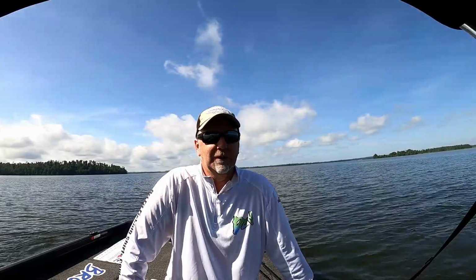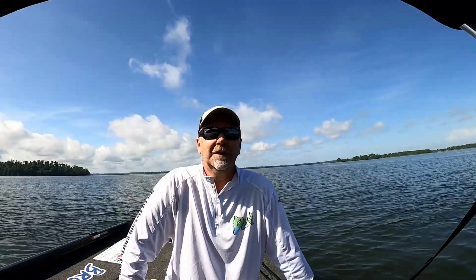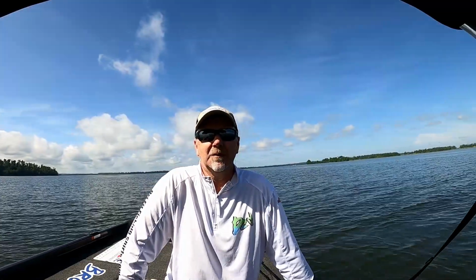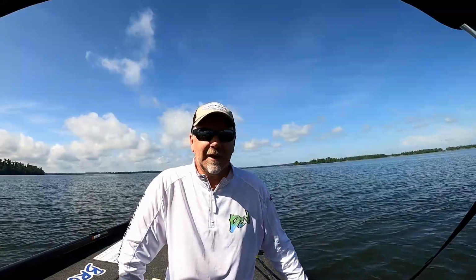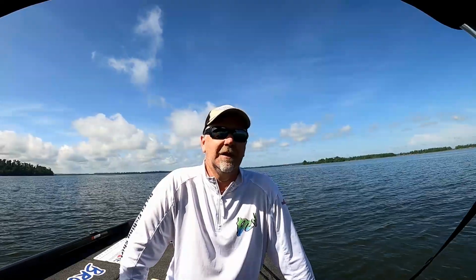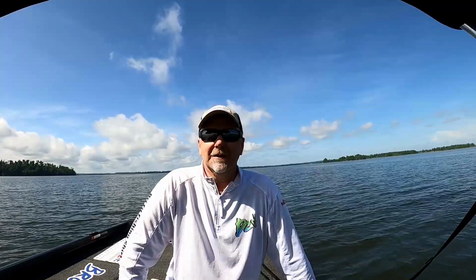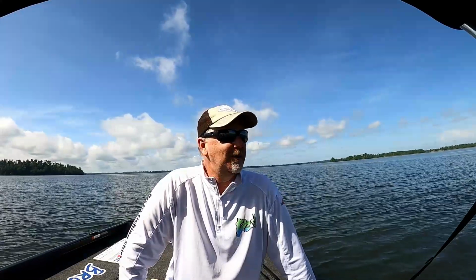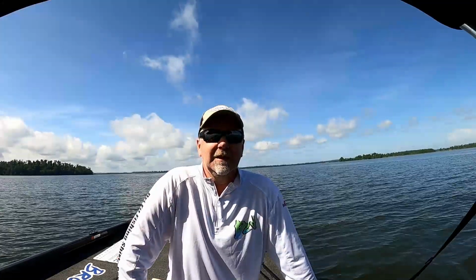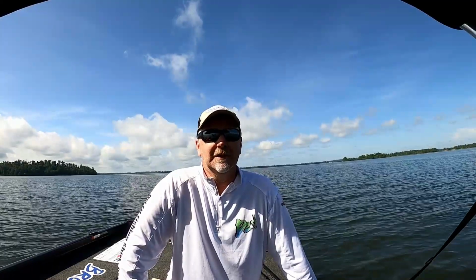These crappie in the wintertime are gonna start their migration back into coves and creeks and pockets and shallow protected water where they can spawn. And when they do that, they're all busted up. They're not schooled up. They're just fish here, fish there, fish here. They're just scattered all over the lake. I mean, it's like they just go every direction, and there'll be one here, one there, and one here. So the trick during that time of year is to find an area that has fish. You're not looking for schools of fish, at least not on my lakes.